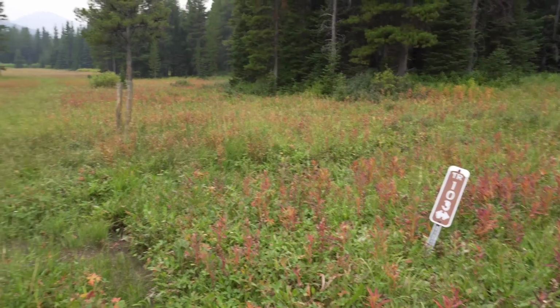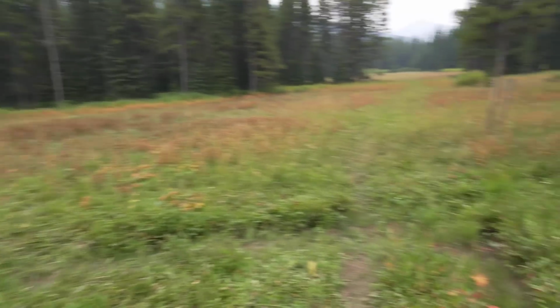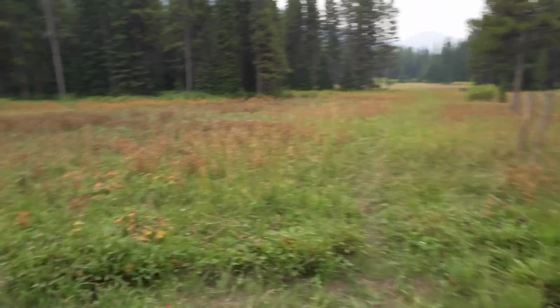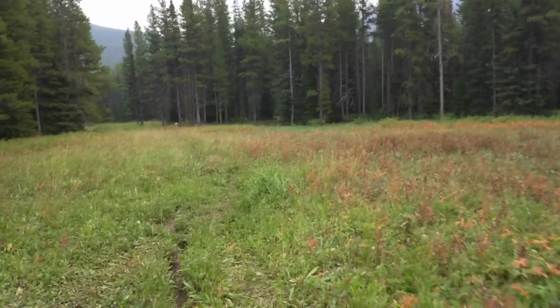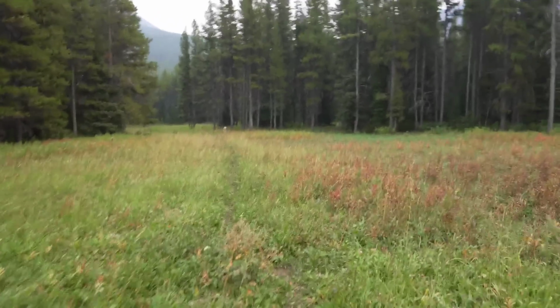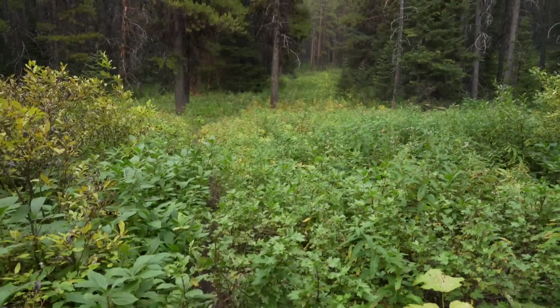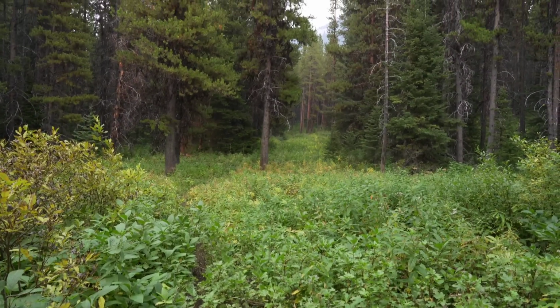A lot of little junctions like this. So the trail actually goes here. If you're not paying attention, you just continue straight. I remember first time on the trail, I went off on the wrong trail a ton of times. So I'm paying more attention this time. Can you spot the trail?